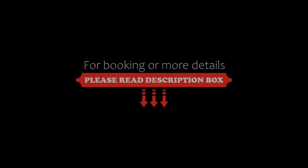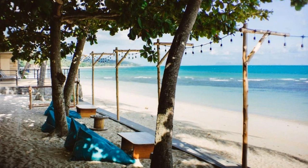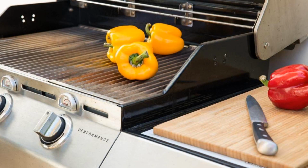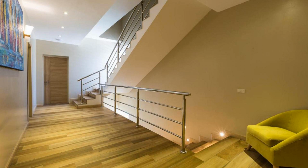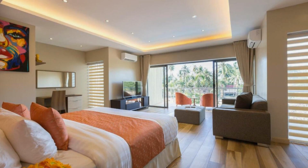Check-in time of this hotel is 12 p.m. and the check-out time is 12 p.m. Pets are not allowed in this hotel. The hotel expects major credit cards and reserves the right to temporarily hold an amount prior to arrival. Guests are required to show a photo ID and credit card at check-in.